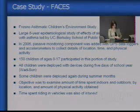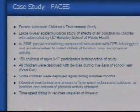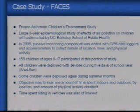So I thought I'd take a few minutes and just talk about one of the studies that we did with the UC Berkeley School of Public Health, where they had an 8-year study of children who had asthma, and they were looking at the effects of pollutants in their environment on their health.